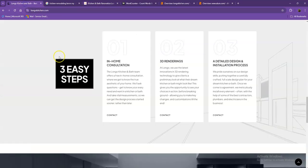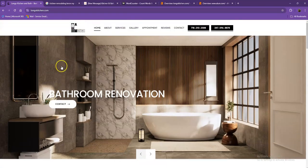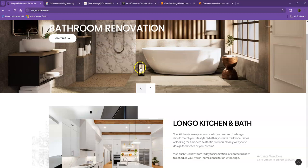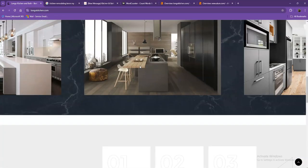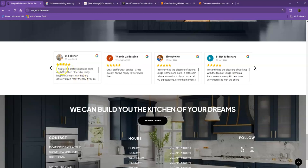So first, we'll start off with your website. You actually have a pretty good looking website. You have your logo at the top, you have your call to action. You also have good photos, nice layout, good amount of content. You have the services you offer. You also have your client testimonials, which is really important for a website.